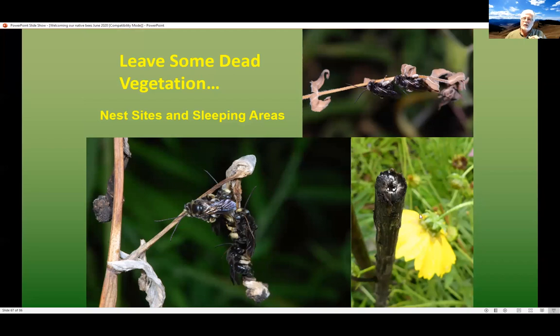So this is a dead stem, as I mentioned before. I'm trying to remember what plant this was, but actually we had a mason bee nesting in there. But many of our native bees, particularly our males, like in this particular case, the two-spotted longhorn bee males, they like to sleep on dead vegetation. So if you have a garden, if there's some dead vegetation, they seem to really prefer that, this particular species. They will come back each night to sleep. So don't be real neat. Make sure you have a little bit of dead vegetation in order for them to sleep.